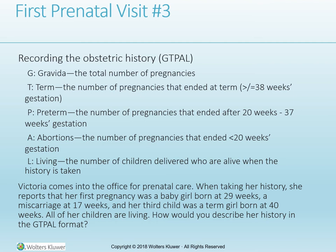Now let's look at the term. How many of those pregnancies ended at term, or at or over 38 weeks of gestation? So one was born at 29 weeks, we cannot count that. We have a miscarriage, we cannot count that, but her third child was born at 40 weeks, so her T is one.